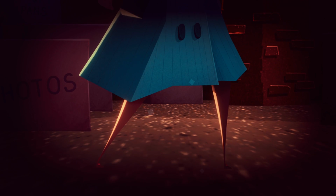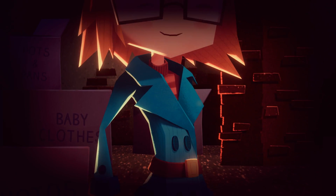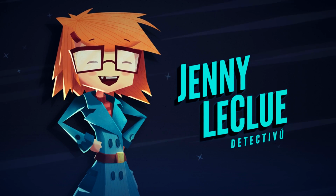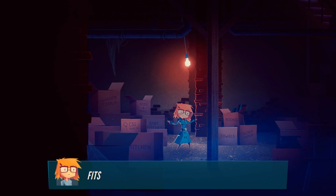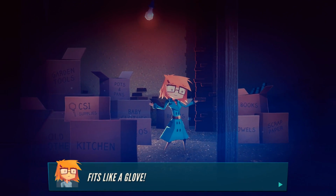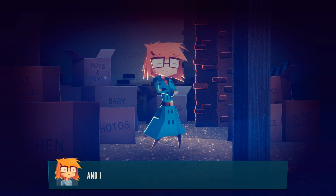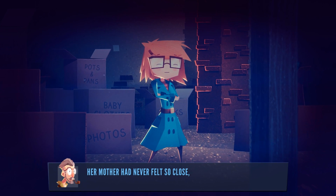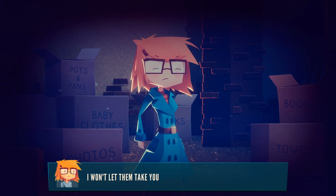Let's see how fashionable we look. Very good looking. I like it, even though we're super easy to spot now. Jenny LeClue, Detective. Fits like a glove. A giant oversized glove. Shut up. And it smells like Mom. Her mother had never felt so close, and yet so far away.